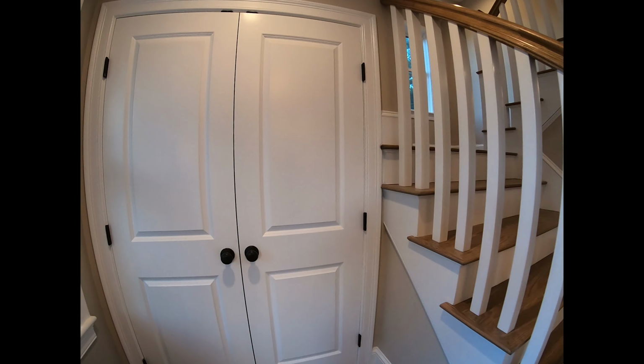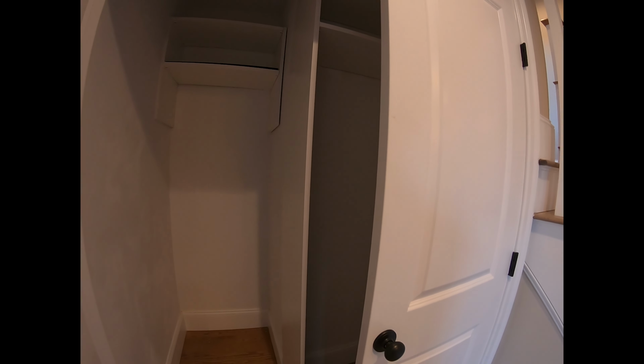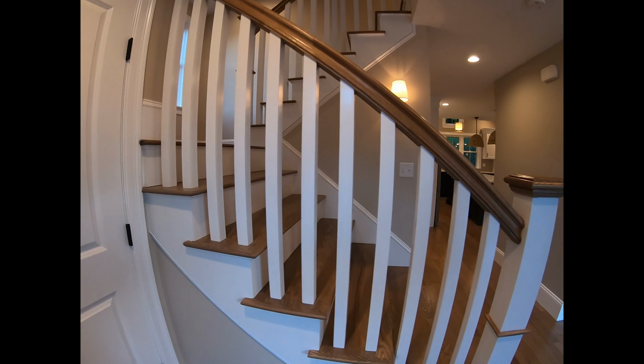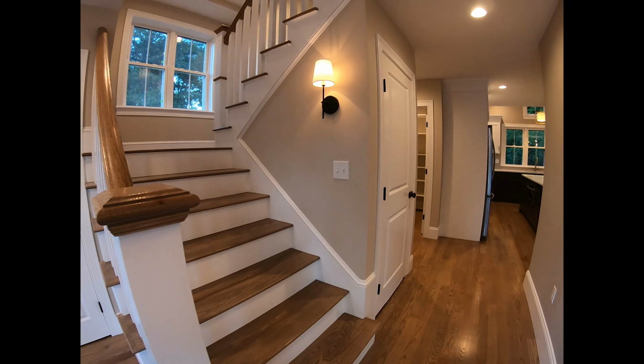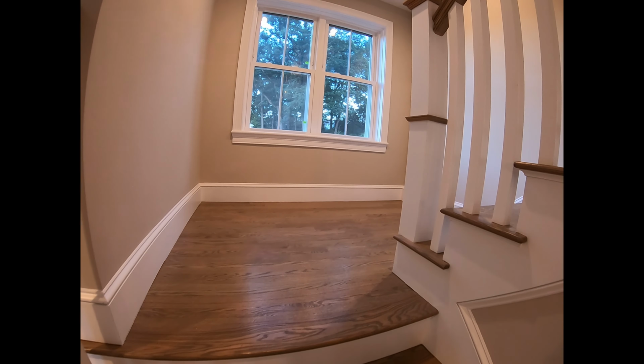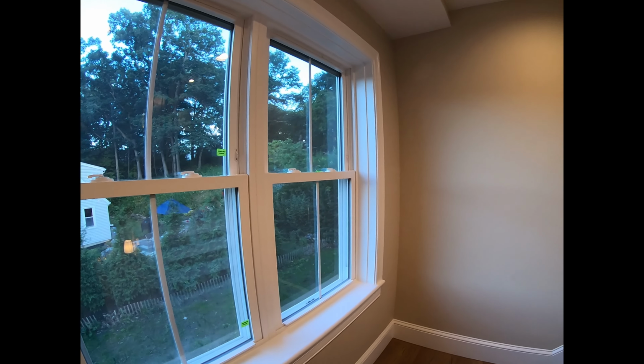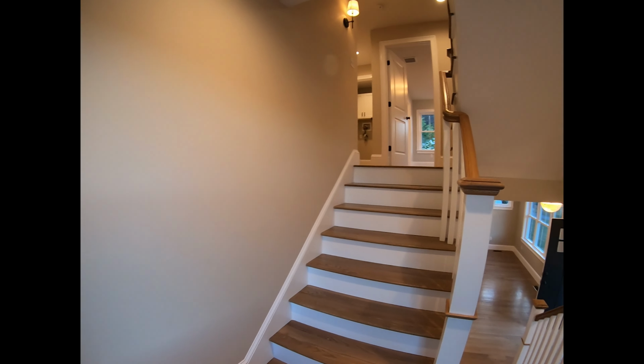Coat closet for your front entryway, pretty deep. Staircase is set off to the side, so you have a nice landing, and that allows some natural light to protrude into the main entryway there.